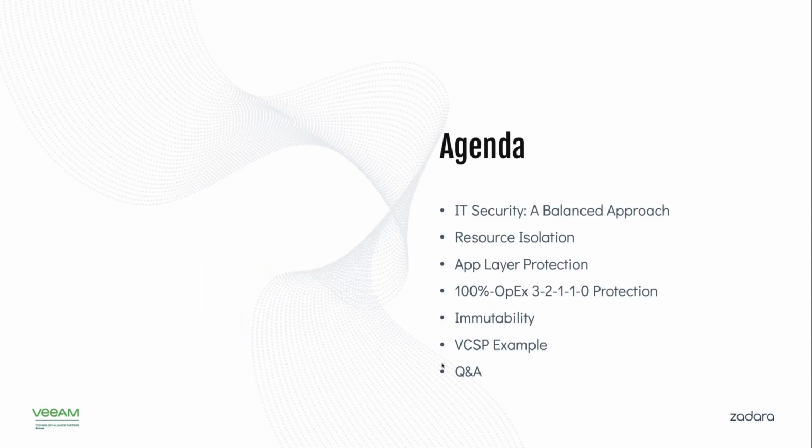There's a lot to cover. Let me show you an agenda, everyone, so you know where we're at and where we're going to be going today. We're going to talk a little bit about IT security and what we like to call a balanced approach. You'll learn more about that. Resource isolation is really a key when you're looking to protect against something like ransomware, and we'll talk about that. And talking about protection at the app layer, we're going to show you 32110, the zip code. I think you're going to find that really interesting if you've never seen that before. Immutability, that's a word those of you who've just learned that word, and a lot of us have, because it's a bit new in the lexicon. We're going to learn more about that, and we'll talk a little bit about VCSPs. And then we'll have some time at the end for Q&A.